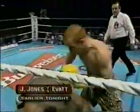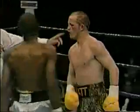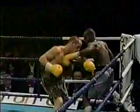Earlier tonight, we had some excitement. Junior Jones fighting on the undercard against a little-known Coventry Englishman named Richard Evett. In the first round, Evett, with the tiger-striped hair, put Junior down. And in round 4, already behind on the scorecards, Jones was penalized a point for holding by English referee Paul Thomas. In round 8, they stood toe-to-toe and went at each other, and Evett landed a right hand that again put Junior Jones seemingly in trouble.